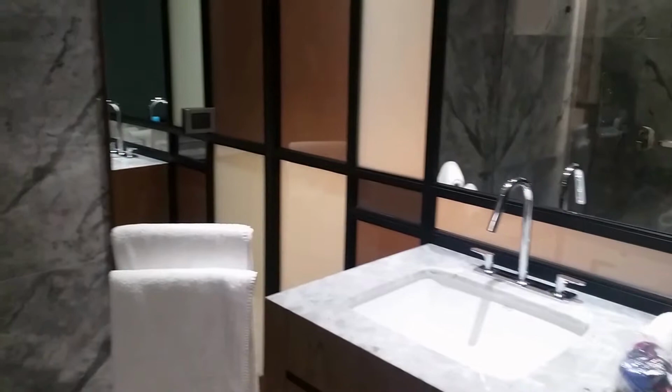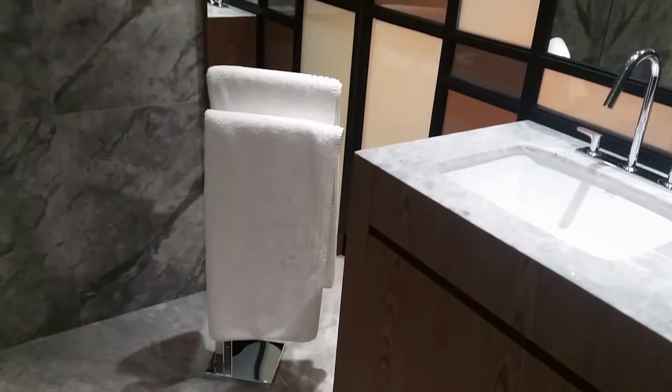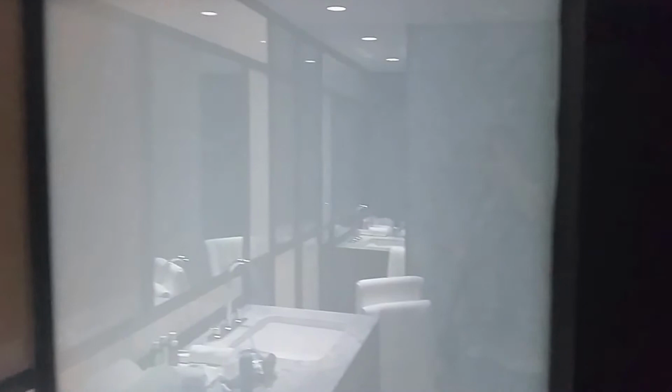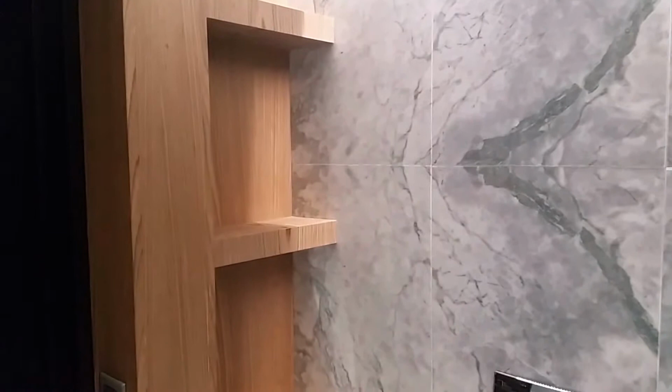So the bathroom, which is nice and big. Shame that there's no bath, because there's easily enough room to get a bath in there. But never mind, because there's a large shower and the space is nice. That's a nice touch as well, the shelves up there.